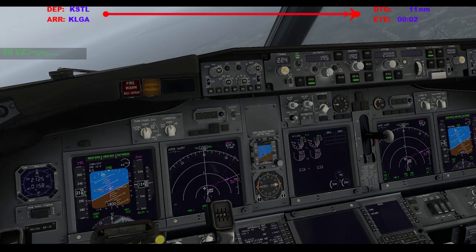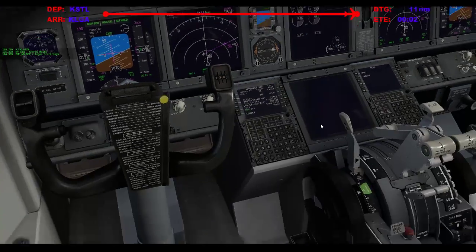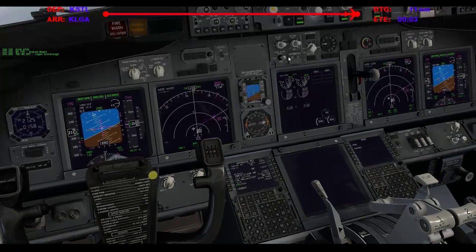Keep the speed coming back a bit. Stow the speed brakes, flaps 1.